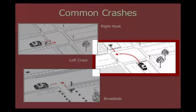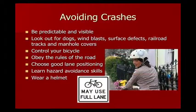Just be really, really conscientious of what's going on and try to make eye contact with all the vehicle drivers. How do you avoid crashes? Being predictable. Being intentional, letting people know what you're going to do, being visible. Make sure you've got your lights.